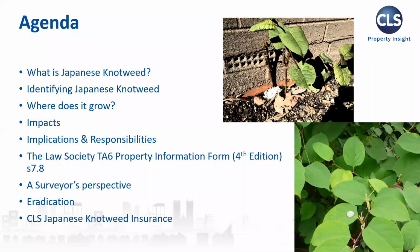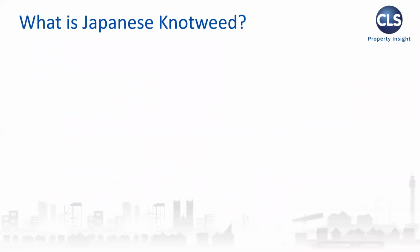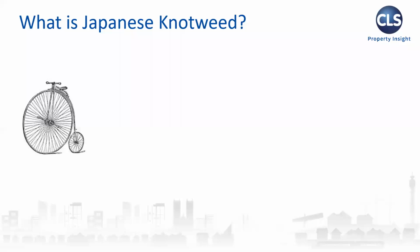And we'll also look at some of those legal exposures that can result from Japanese knotweed and what the management plan options are for those of you that either personally have encountered it or of course have clients that encounter it as well. We'll then move on to the TA6 form and the changes that have come in, and maybe how you may choose to react to those changes. And we'll consider the insurance solution from CLS Property Insight, which I think is quite timely given the changes to the TA6 form guidance. But we'll start with a little bit of a history lesson.